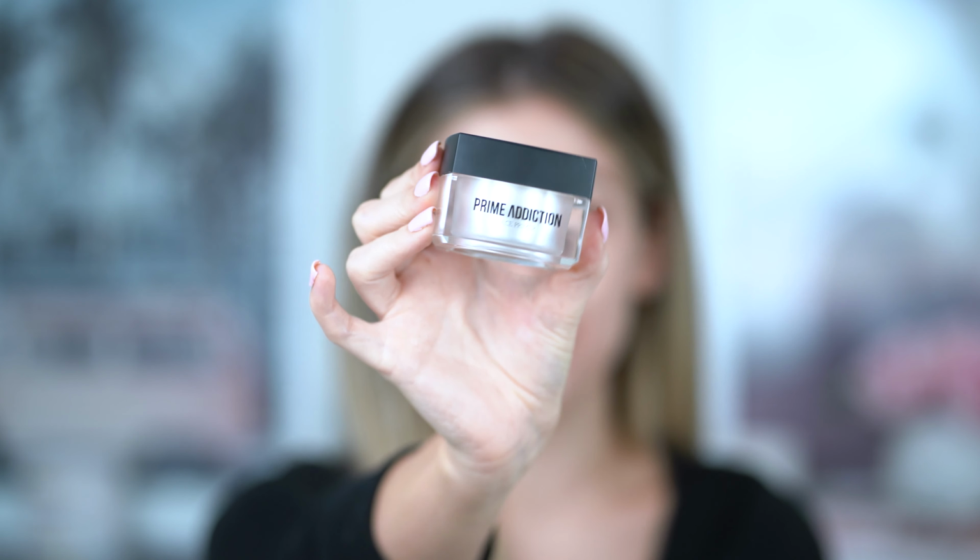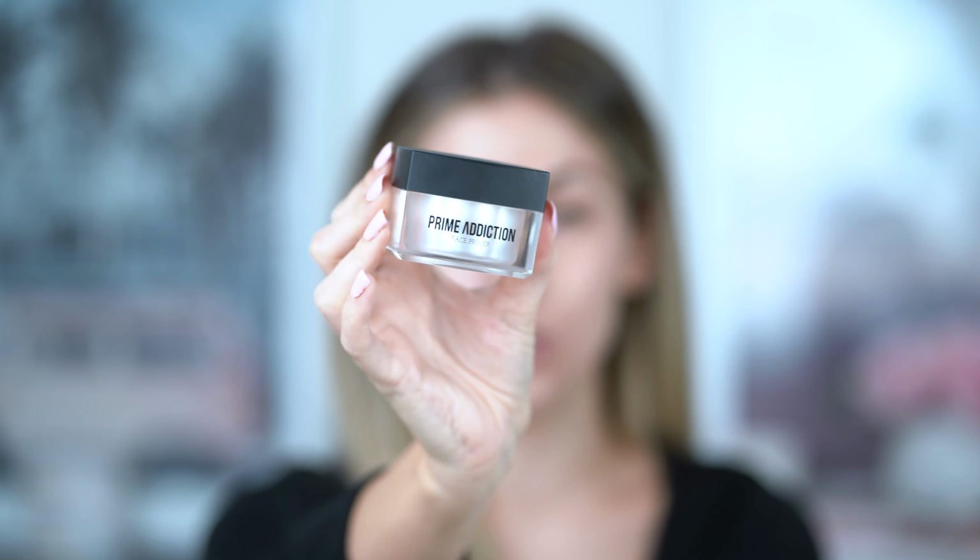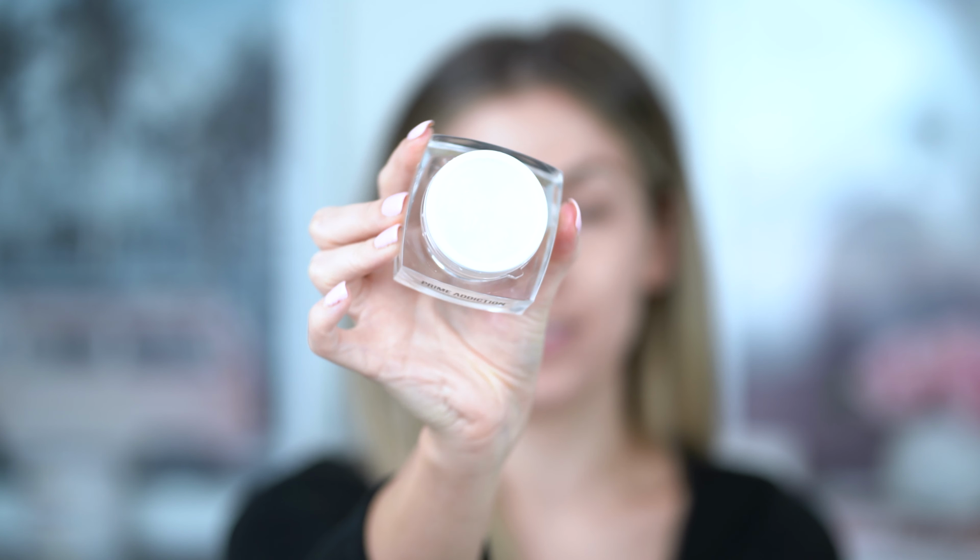To get started, I'm going to use the Prime Addiction Face Primer. It comes in this really gorgeous little jar. I love the packaging of it a lot. It has this sort of clear whipped texture to it.